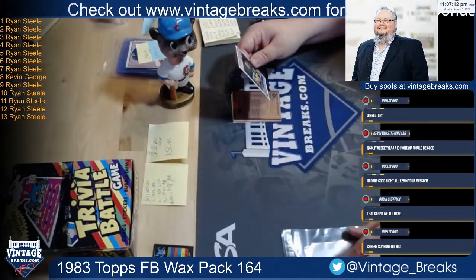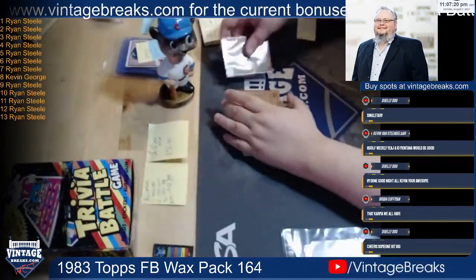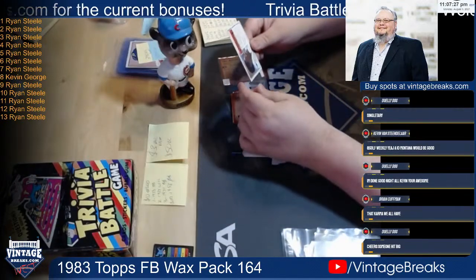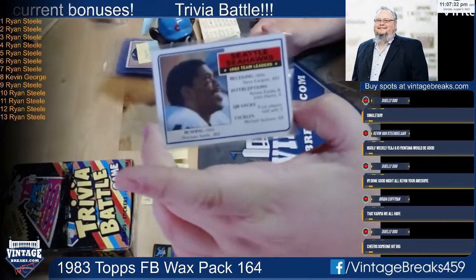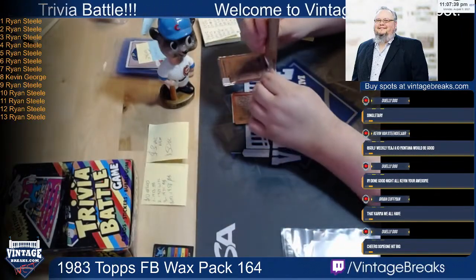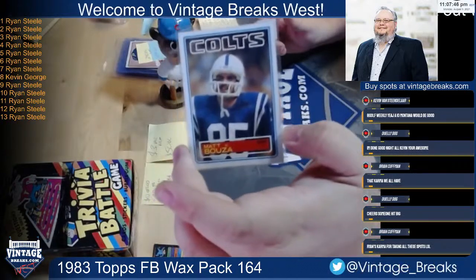All right, first card up, Mike Douglas. Spot number 2, we've got the Seattle Seahawks team leaders with Sherman Smith. Matt Booza. Also, guys, I think I set up the promos to end at 11, but the $3 one will extend to whenever I stop breaking. Matt Booza.